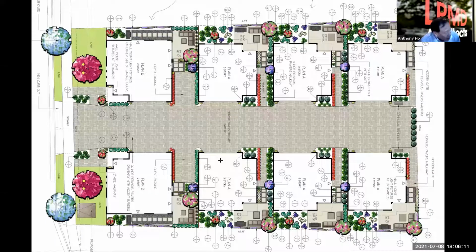This is a landscape plan. Again, Monroe Street on the left, main drive down the middle. As you can see, our landscape designer has really put in a lot of thought into making sure that everywhere we really planned it well and designed it well. And I will show you the backyard area.